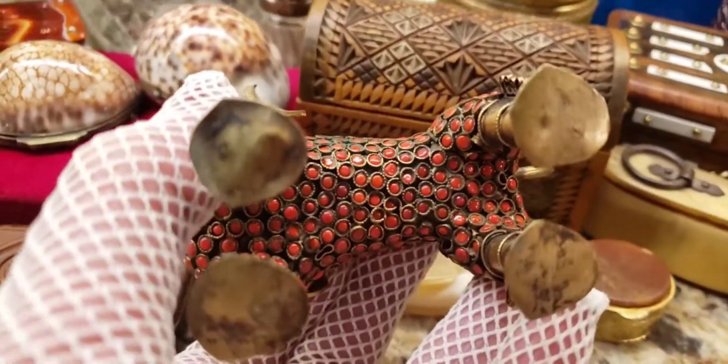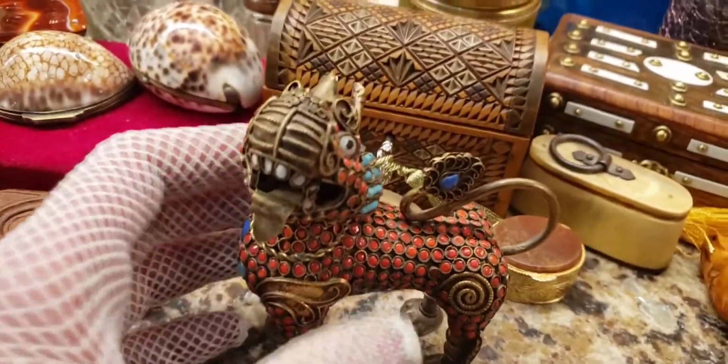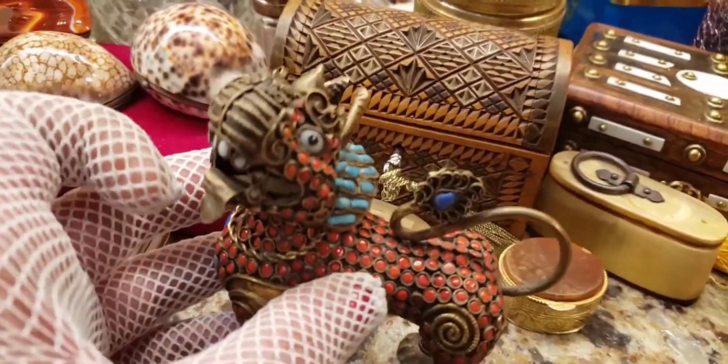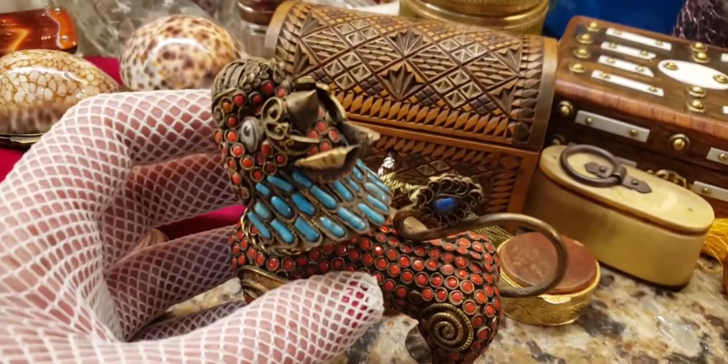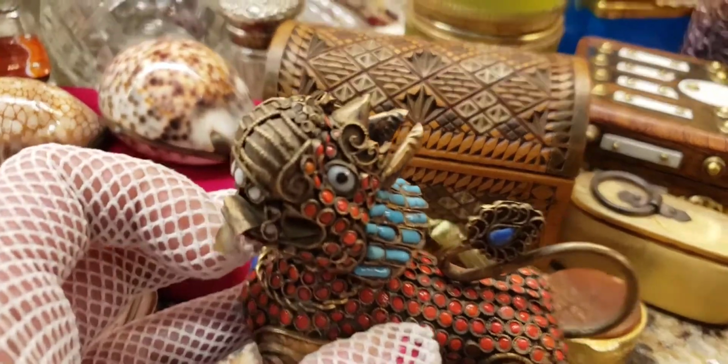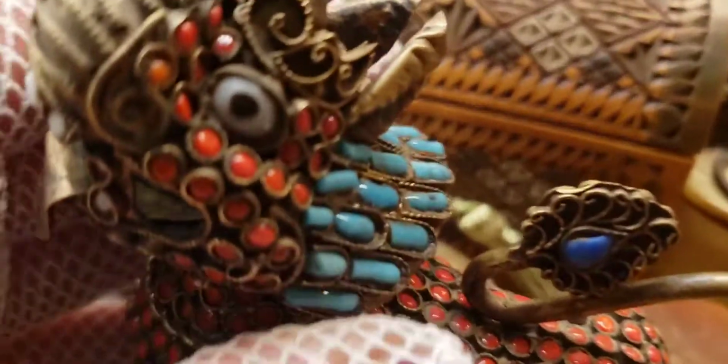And so tonight I found out that this is an incense burner, and I'll show you how he operates. All right, so his little head can be turned in different directions. And there you go. Look at that. He looks like a warrior. And he's got this little tongue thing sticking out. Quite cool. Look at him looking at you. And then his head comes off.